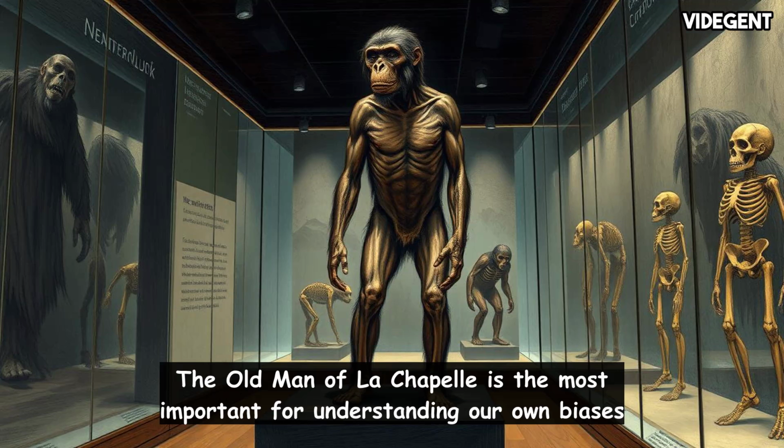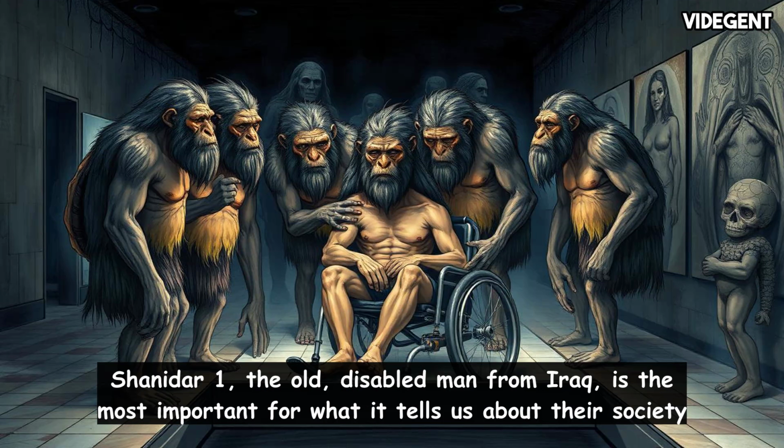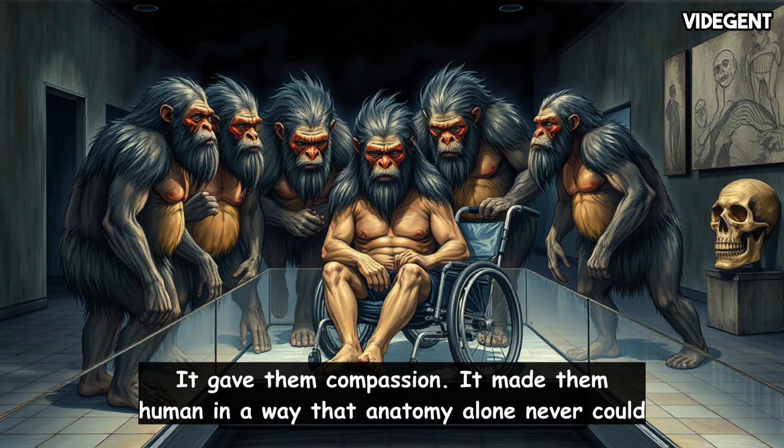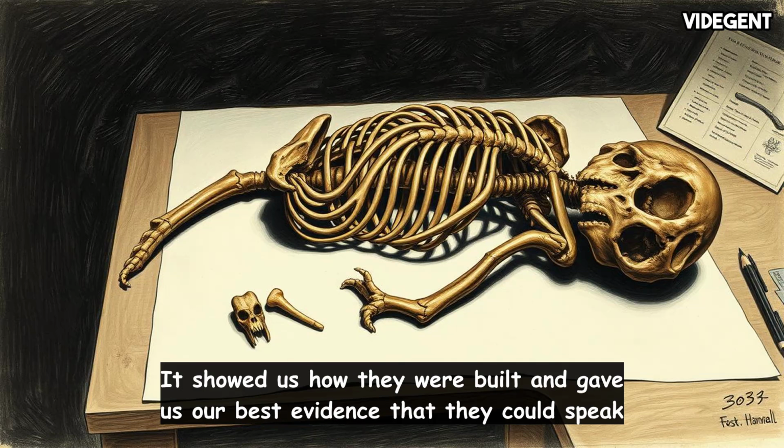It's the original. The Old Man of La Chapelle is the most important for understanding our own biases. It created the myth of the brutish caveman and taught us a hard lesson about how science can go wrong and eventually correct itself. Shanidar 1, the old disabled man from Iraq, is the most important for what it tells us about their society. It gave them compassion, it made them human in a way that anatomy alone never could. Kebara 2, with its complete torso and tiny hyoid bone, is the most important for understanding their unique biology. It showed us how they were built and gave us our best evidence that they could speak.